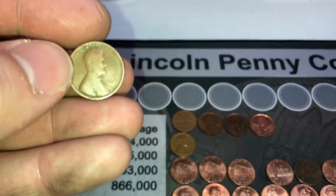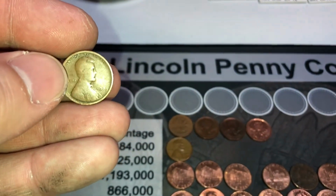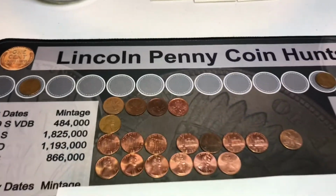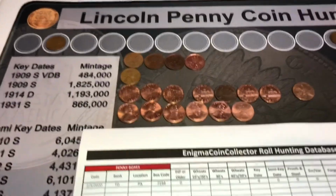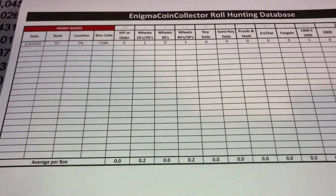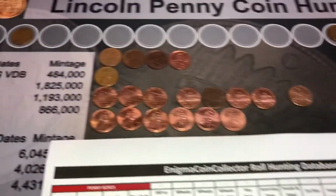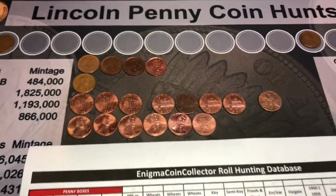Overall, I'm pretty happy. We've got this 1909 wheat penny, and I think it's funny because at the beginning of the video, I think I said I usually average between 20 and 30 wheat pennies per box. You could see we had 2. Also had this one, 1953. Not bad. It was a fun hunt. I'm glad I did it.